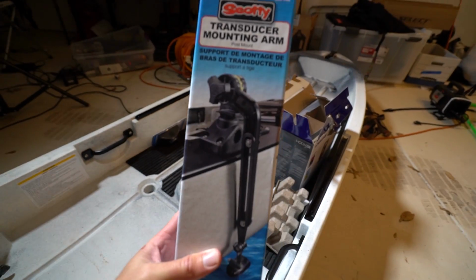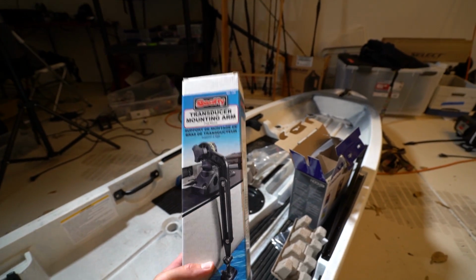Then we've got this little transducer mounting arm, which is gonna go, I have no idea where that's gonna go. But it's up to me now to figure out how I'm going to install this and how I'm gonna make it usable and how I can keep this kayak still very, what's the word? Transportation friendly. Boom, I got it.